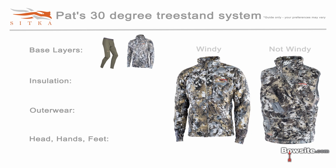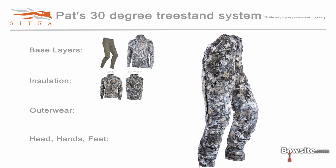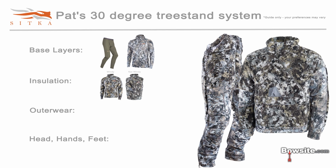I then add one insulated layer. If it's windy, I will add a Celsius Midi jacket, and if it's calm, I add just a Fanatic vest. The final layer is the Fanatic bibs and the Fanatic jacket itself. We're not quite done yet. Let's talk about your extremities, starting at the bottom.